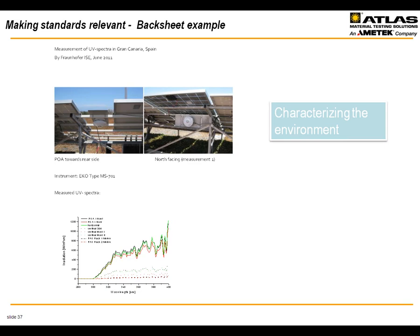We talked about characterizing the environment for each material. Michael Cole from the front office ISA has begun to do that for the backsheet materials. And you can see here that he's taken spectral power distribution measurements in a number of different ways on the back of PV modules. He's taking it parallel to the PV module, and he's taking the measurements perpendicular to the ground. And the spectral power distributions shown here in the graph suggest that in the back of the PV module, you're getting between 15 and 30% of the radiation that you would see on the front.